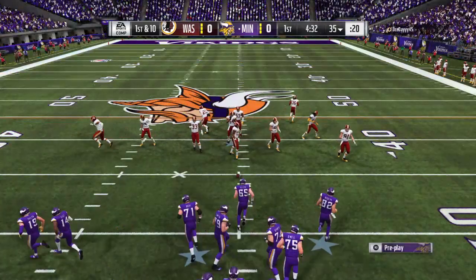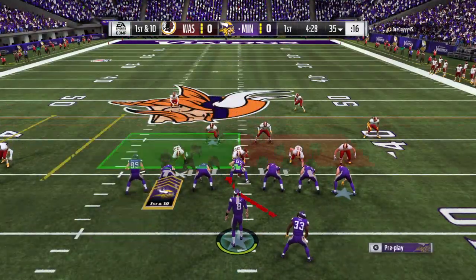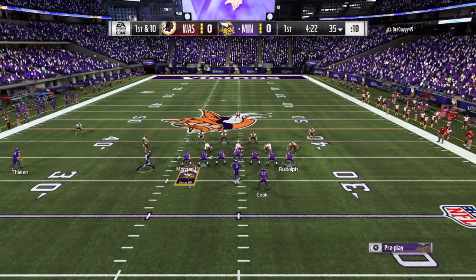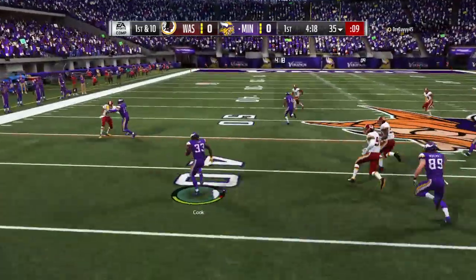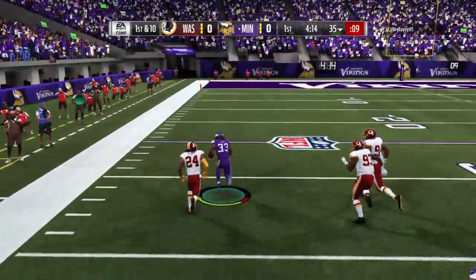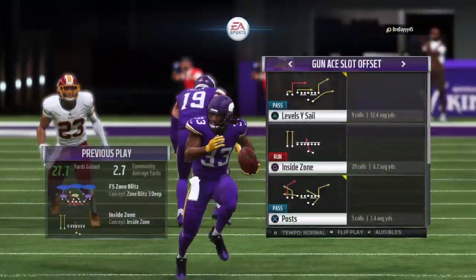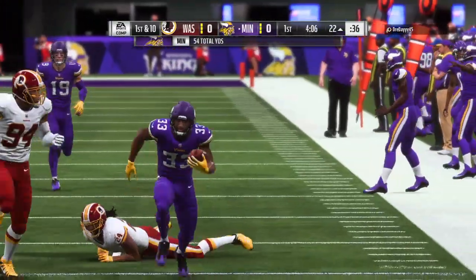Ball up to the 35 now as they come up on 1st and 10. They run again on 1st down. Cook finding some room at midfield. And he takes it all the way down to the 22. A big play there out of Cook. 43 yards on the ground.